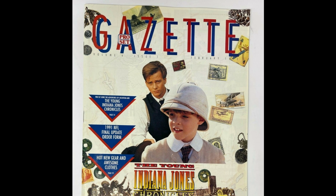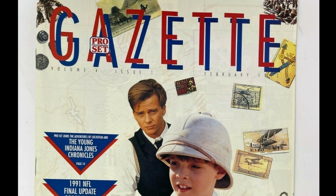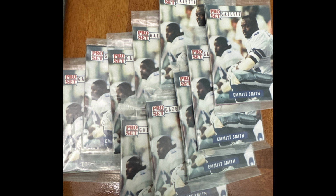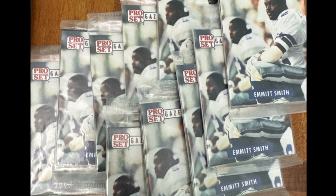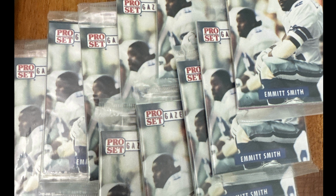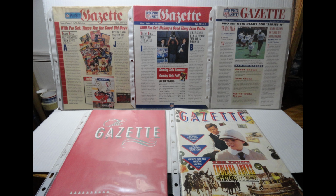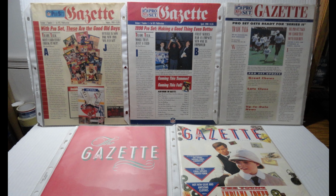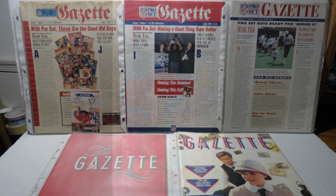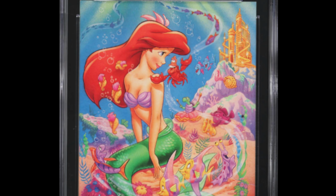Anyway, this gives you at least a window into the wild and wacky world that was ProSet cards. I mean, even cards that were supposed to be rare, like these ProSet Gazette Emmitt Smith cards, were printed in such ridiculous numbers that you can find them just about anywhere. The whole ProSet experience was just wild and unpredictable, and Lud Denny is up there with P.T. Barnum in terms of the circus that he ran. And I don't know about you guys, but I've got to get my hands on one of these Little Mermaid cards. Anyways, so there you have it.